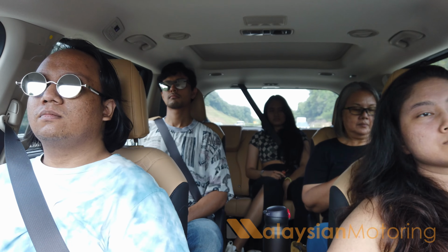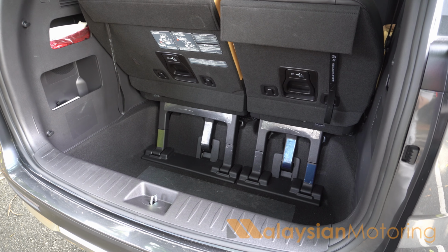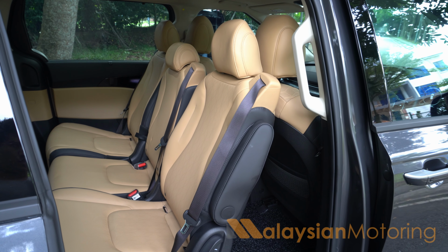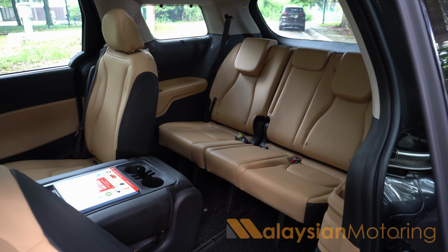Which means, as far as I'm concerned, when I reviewed the 11-seater CBU Kia Carnival, I said that it was the best MPV that money could buy in this segment. This 8-seater high Kia Carnival is now the best MPV that money can buy in this segment, full stop. With the amount of cargo space in this car, the versatility of the seats, the ability to change the seating positions, the completely comprehensive suite of active safety features, plus this fantastic engine up front, you cannot fault it. Absolutely cannot fault it.